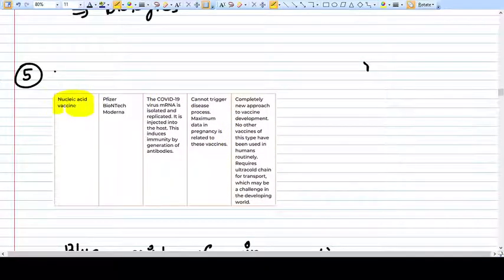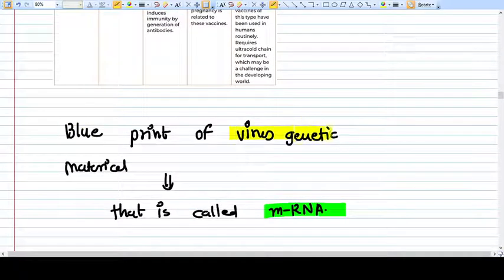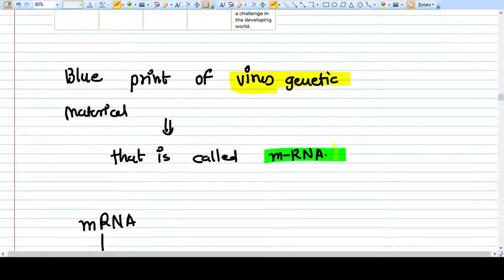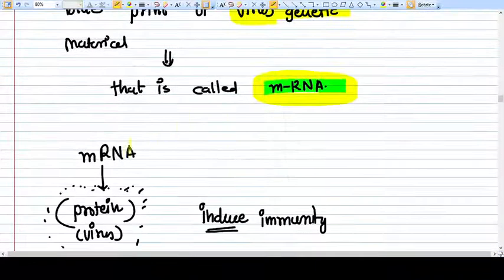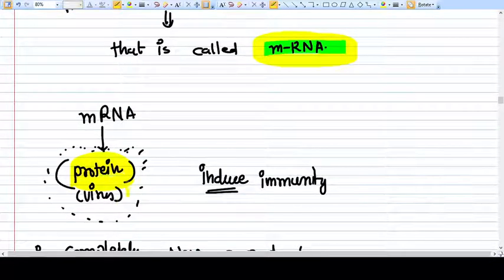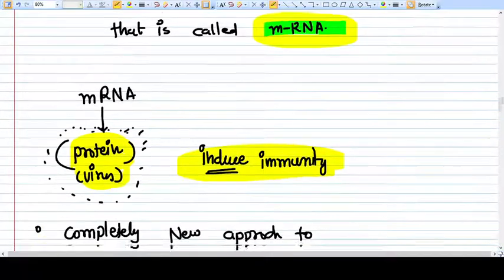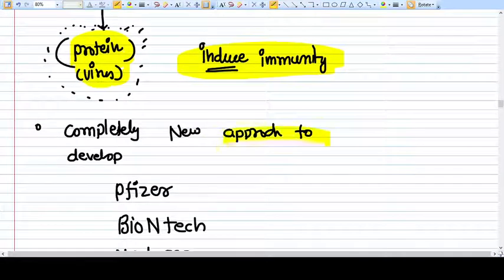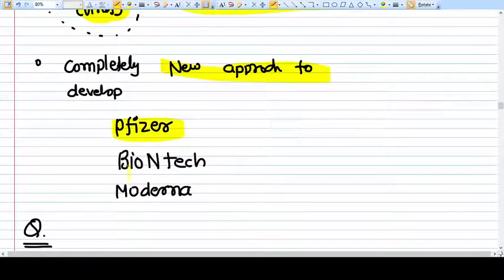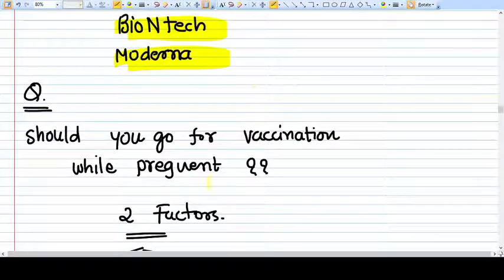Now another important vaccine is a nucleic acid vaccine, that is mRNA vaccine. mRNA is what? It is a blueprint of virus genetic material. So what are we transferring into the body? mRNA. After inoculating in our cells, this mRNA will produce protein of COVID-19 virus, and this will induce immunity. So it is a completely new approach to develop a vaccine, and the Pfizer-BioNTech and Moderna vaccines are examples of these nucleic acid vaccines. Now the important question comes here.